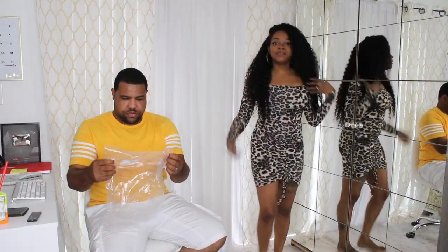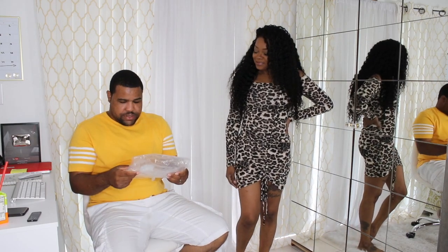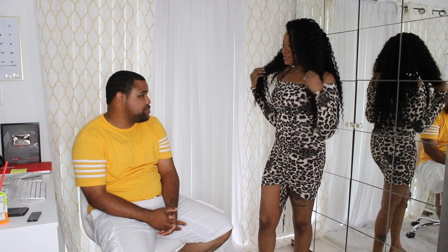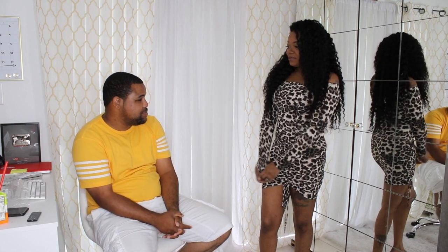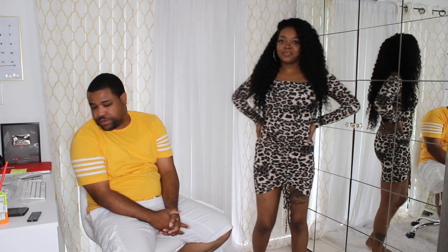Next. I had planned on taking this one to Mexico. Okay. That one could stay. It's the year of the leopard dress. It's the same as the other dress. It's the year of the leopard dress. That was the Jacklyn off the shoulder mini dress. Off the shoulder mini dress. Okay, but that's a year of the leopard dress.